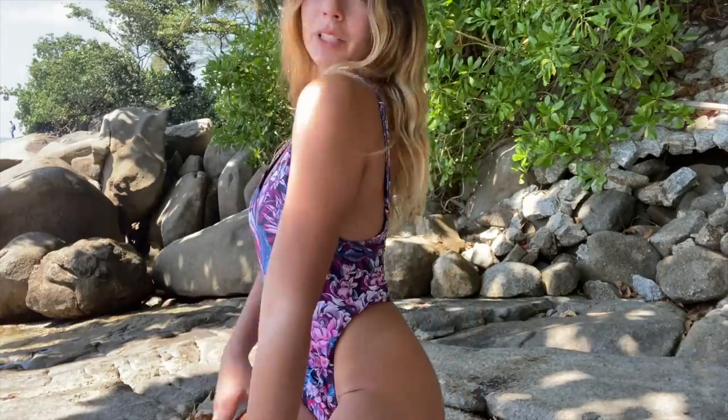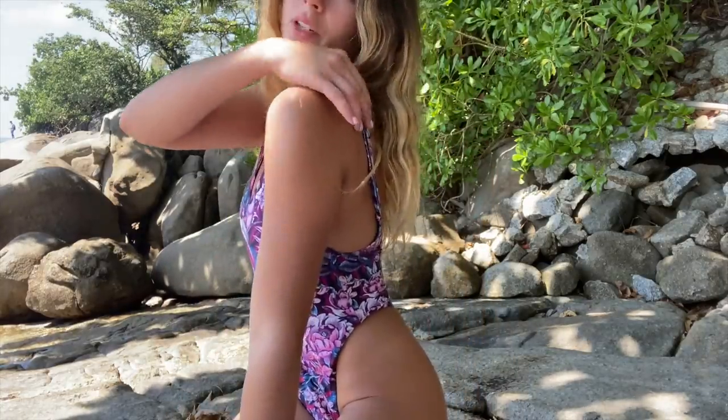So for the first item, I'm obviously gonna show you guys the one that I'm wearing right now. It's this really pretty floral one piece. And I really love the fabric on it. It's really, really soft, and obviously the color. And it has a really cheeky bottom and these straps are adjustable. So I really like this and I'm already trying it on, but I'm gonna stand up and show you guys how it looks on while I'm standing up. So let's do that.